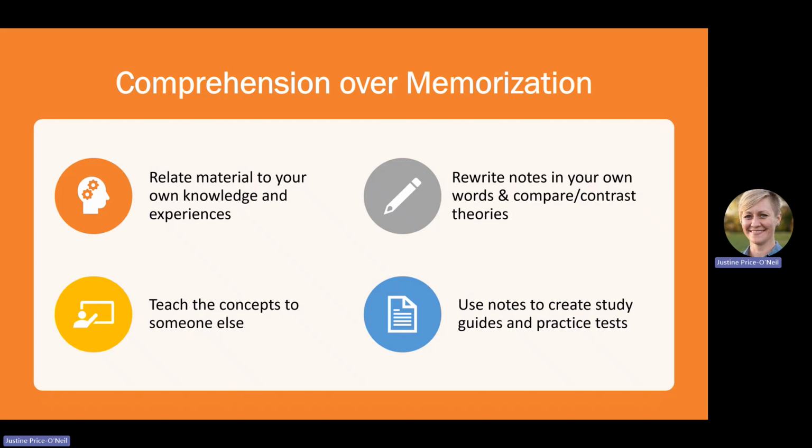Okay, next, it's also important to focus on a goal of comprehension over memorization. Now, you may need to simply memorize some facts, and that's okay, but remember that in college, you're often expected to make sense of what you learned in more of an analytical way, and that's where comprehension becomes really important. To do this, try to relate what you're learning to your own knowledge and experiences. Making connections in this way can help the material sink in better for you.